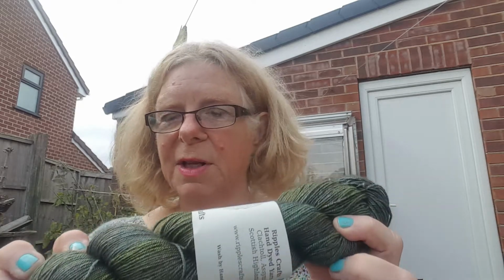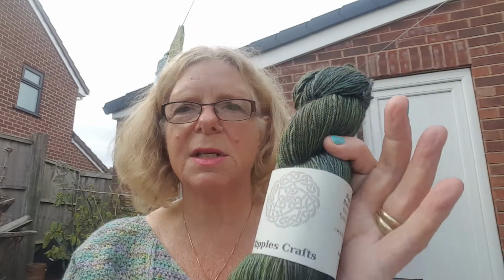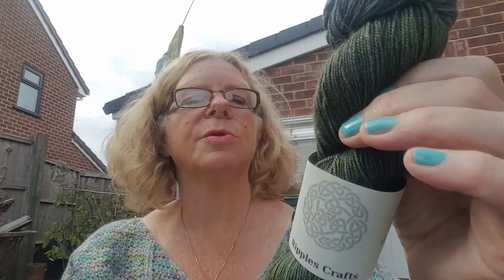Now I have got a plan for this. What I want to do, there was an interesting pattern I saw for crochet to do a top, so I'll have a go at that. Might change, but at the moment that's what I'm going to do with that. And you can see it is rather scrubby. The colour is called the Greenness of Life, so that's good.